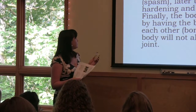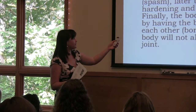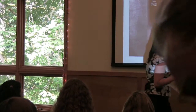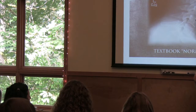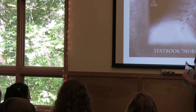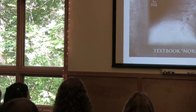The body is so wise that eventually, after it does this tissue fibrosis thing, it will actually grow bone towards each other, which is what a bone spur is, and fuse the joint from a bony point of view. So here we have a perfectly normal spine. This is obviously a cervical spine, a neck spine. These dark spaces are where the intervertebral discs are. You can see in this normal person, you have that nice dark space. That's because the disc is still intact.